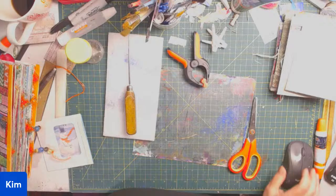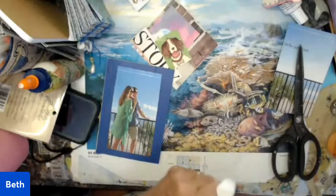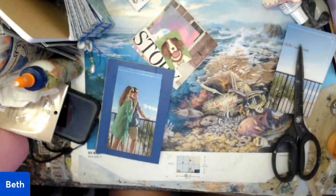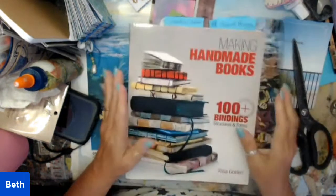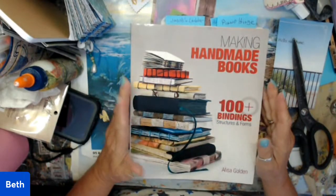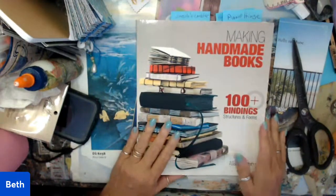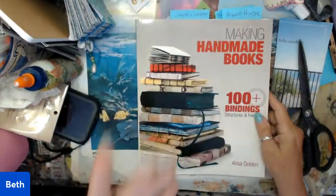Oh, I do. Let's check out Beth. She's got that wonderful book, 100 Ways to Bind a Journal. So let's see what else Beth has happening. I got this off of a used bookstore like Abe's. There's several used bookstores that you can buy from, and it was in excellent condition. There was very little, you might see a little pencil mark or something, but a very excellent book.